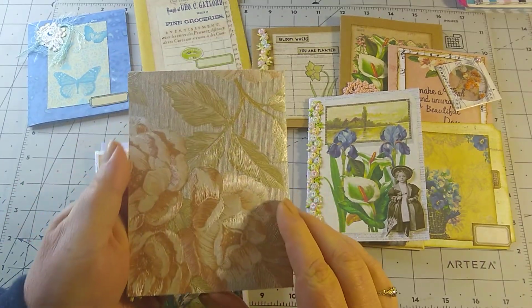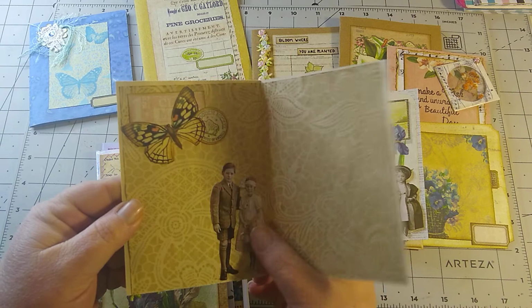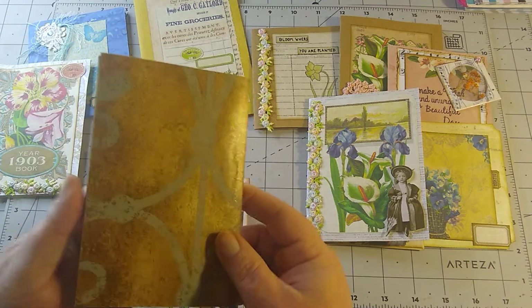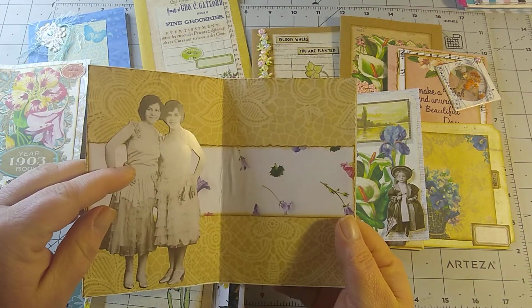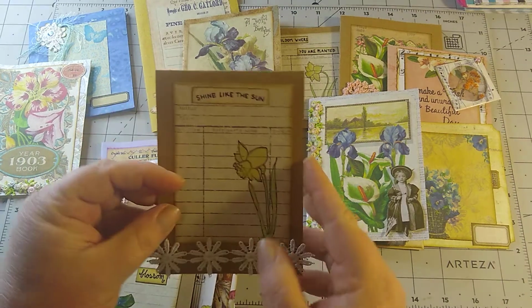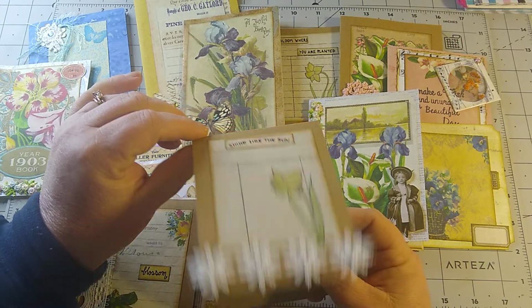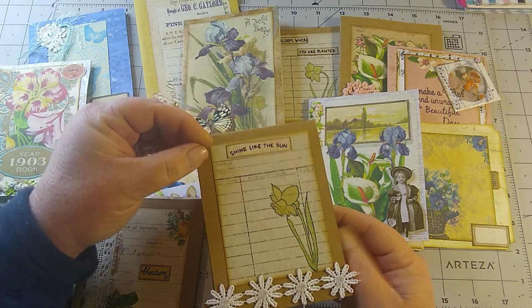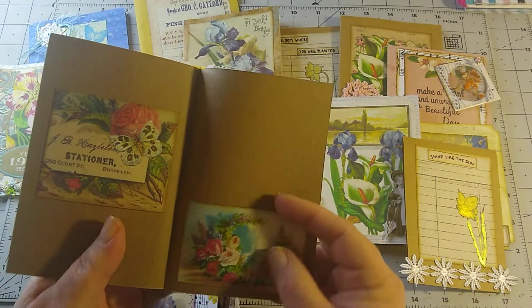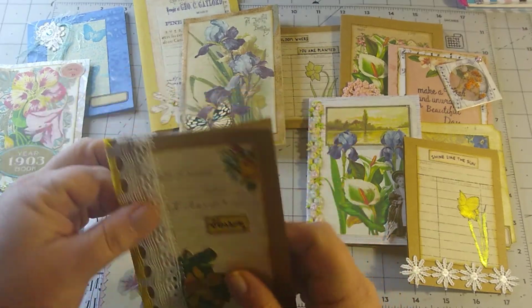This one is made out of wallpaper, and this is like a gorgeous pattern of wallpaper. I love this wallpaper. Has some Tim Holtz people in it, some coffee dyed paper. This one's made out of wallpaper. Some Tim Holtz people on it. This is made out of craft cardstock, and it opens up like this. This is another one that's the craft cardstock, and it has the lace trim on the spine of the card.